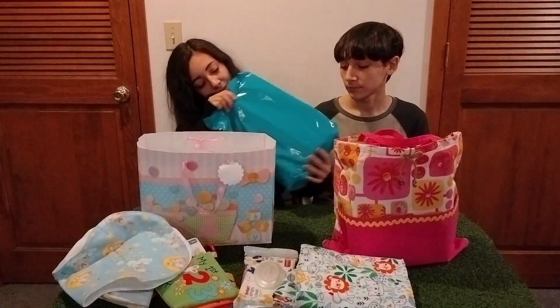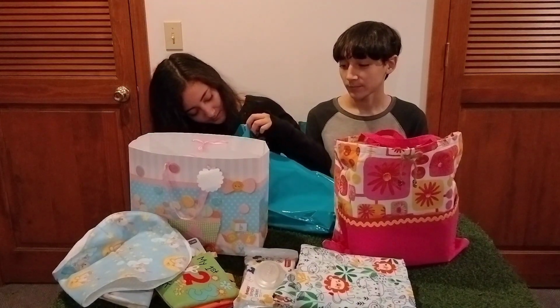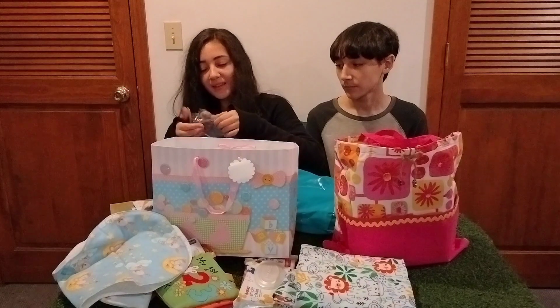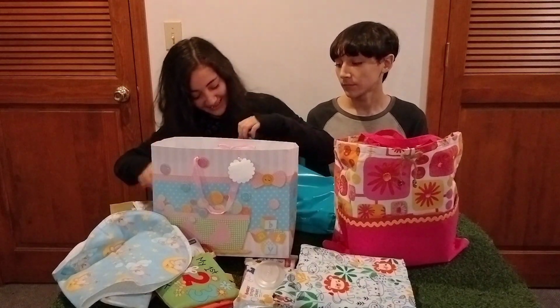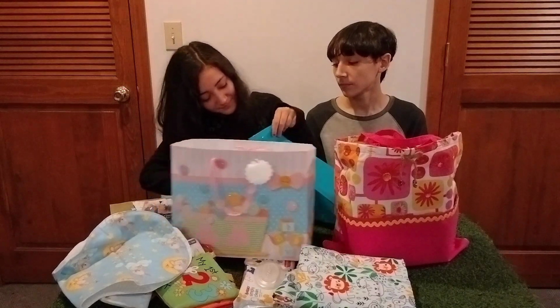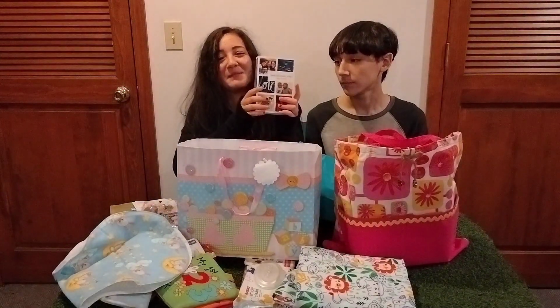And in this bag we have some papers and stuff, and tiny silicone baby. This is super cute. And we have a kid's Bible. And we have a regular Bible.